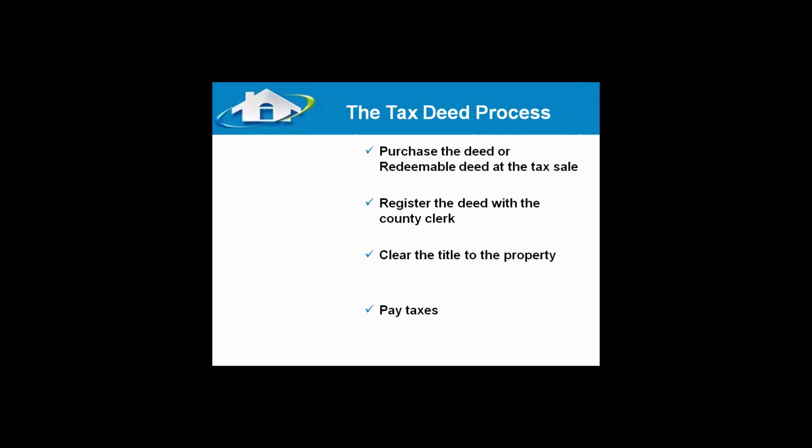All right, now the difference is that when you buy a tax deed, you're actually purchasing the property. And the way this works is that you purchase the deed or the redeemable deed at the tax sale. And then again, you need to record the deed with the county clerk. Now again, in some places they will do this for you and they will charge you for that. There is a fee for registering the deed, and you will also normally be charged a realty transfer fee when you purchase a deed and record it.